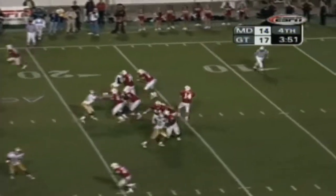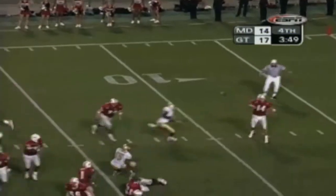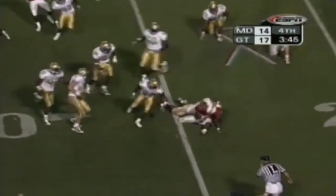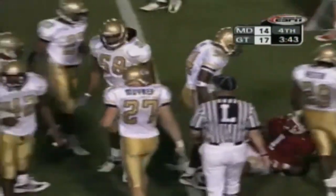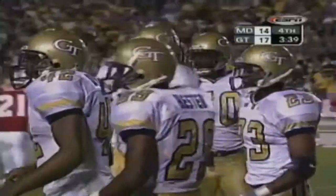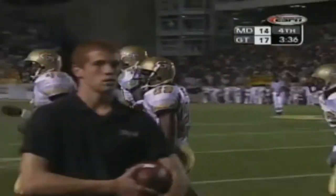Got a lesson there. Third and a quarter of the field. Will they try a screen to get some back? With Perry. Got one block. Not going to go anywhere else. Hit hard at the 25 by Fred Wright, backup defensive tackle. Maryland will punch it away with 3:30 to go.